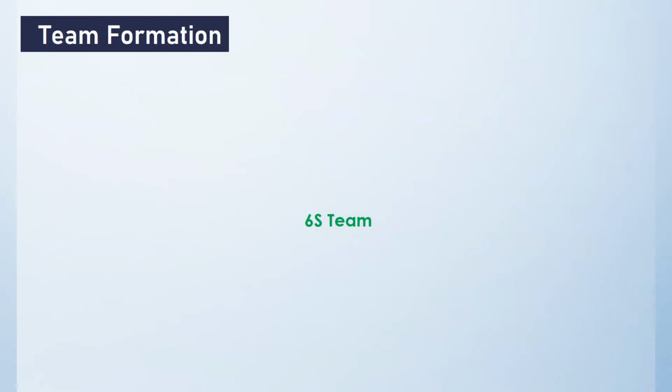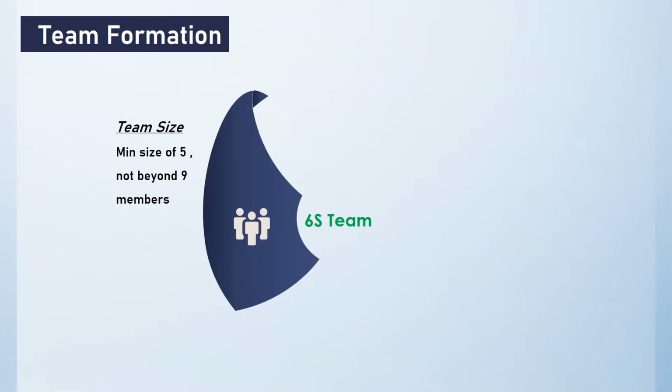Learn some key points of team formation, because the Green Belt is acting as a leader and he has to properly form a team for the success of a project. So let us understand one by one. First one is team size.